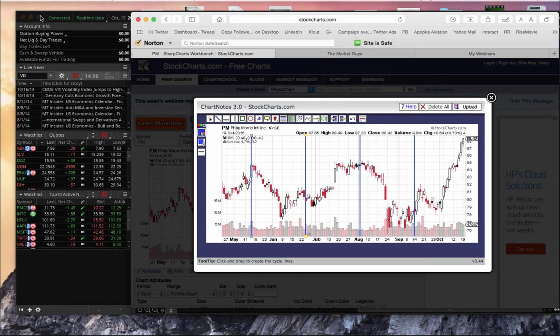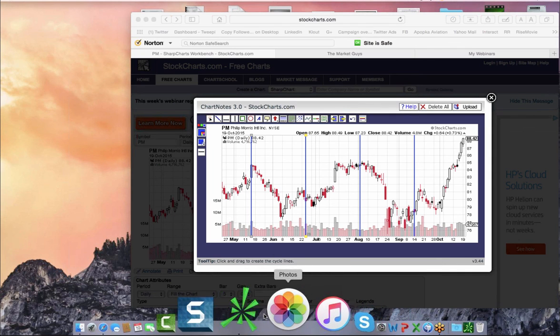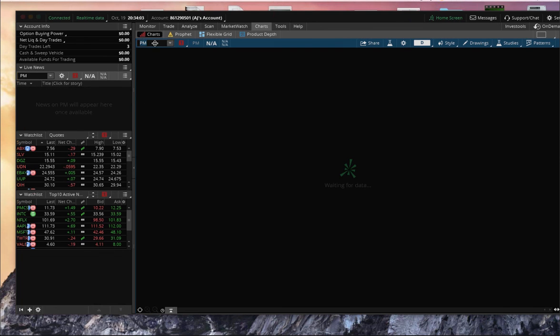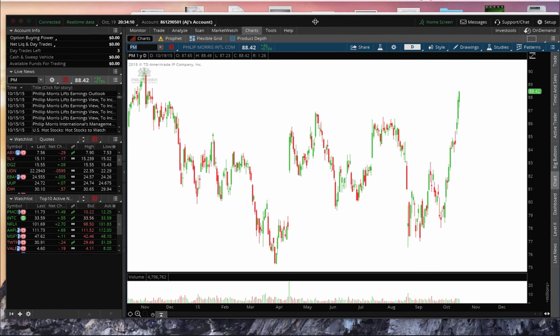Let's look at this one on the chart. Hold on, let me get that back. Hold on, I have to get that too. All right, so that was PM. Let's look at it now, and let's analyze it on a bigger chart. No cycle lines. I have a really hard time getting into it at this particular point. And here's why. Look at the angle.